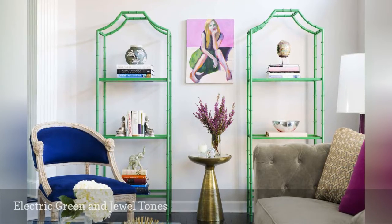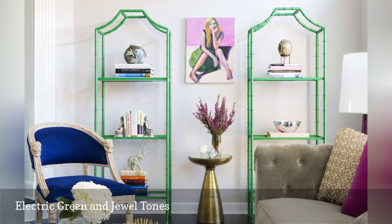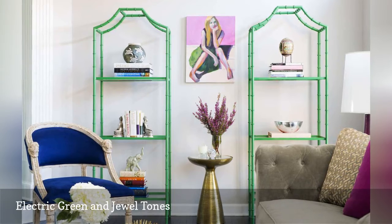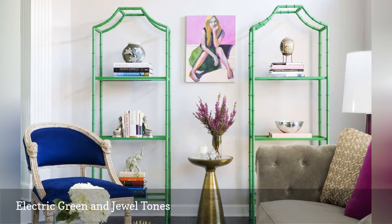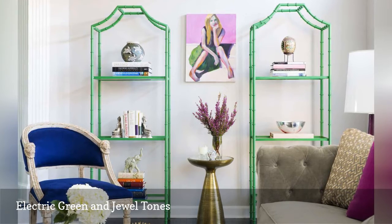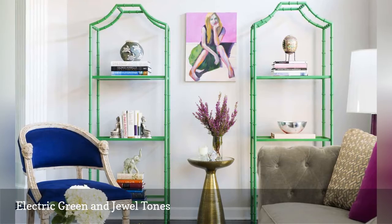If you are looking to add a bold splash of color to your home, but for whatever reason, you can't paint your walls anything but white, listen up. Interior designer Zoe Feldman decorated this space around the green and pink painting on the wall. The bright green bookcases pick up a similar shade spotted in the artwork. Note the jeweled tone armchair and throw pillow. Vibrant hues of green always look amazing paired with sapphire pinks and blues.